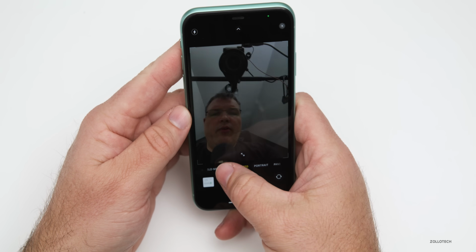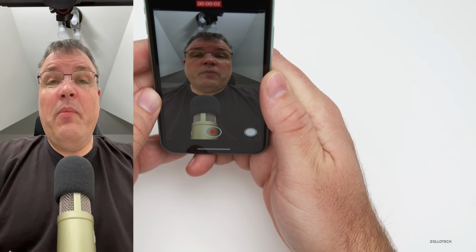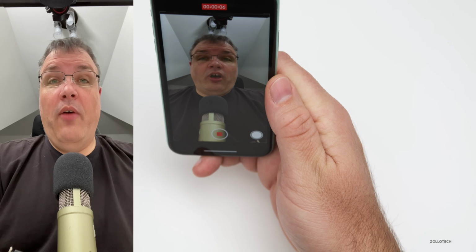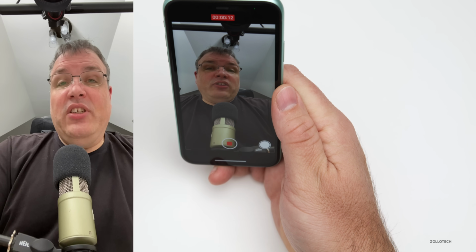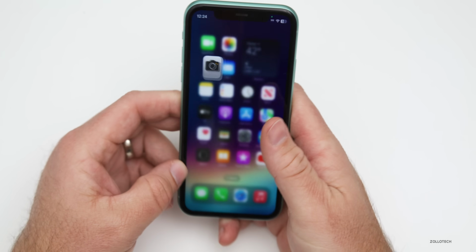We'll spin it around, and we'll record some video. And this is the forward-facing video from the iPhone 11. So this gives you an idea of what it's like compared to what you saw from the camera overhead. In general, it's pretty good if you just want to record, whether that's on YouTube or TikTok or something else. You could definitely use this along with FaceTime as well. And so that's pretty great.